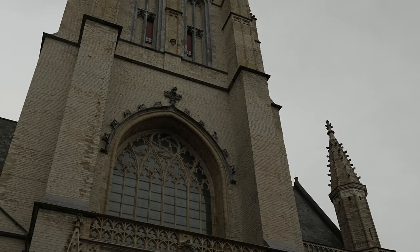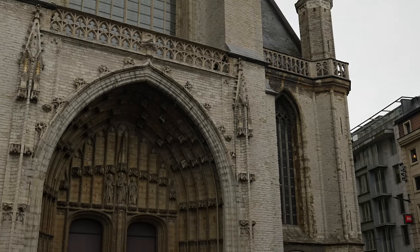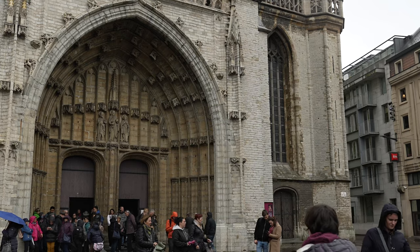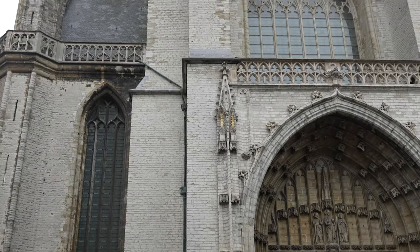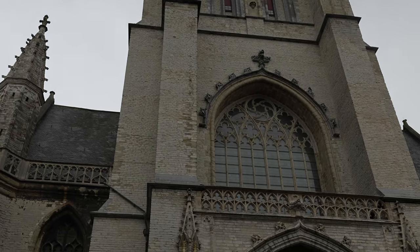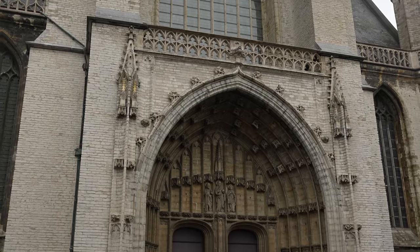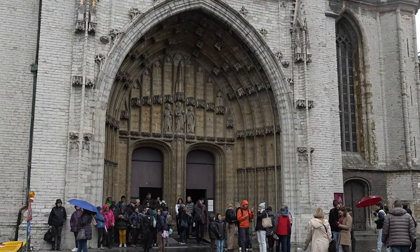The exterior of the Sint-Baafskathedraal has also undergone several changes and additions over the years. In the 16th century, the cathedral's west facade was renovated with the addition of a large portal and a new rose window. Later, in the 19th century, the cathedral's north facade was rebuilt in a neo-Gothic style, adding even more grandeur to the already impressive structure.